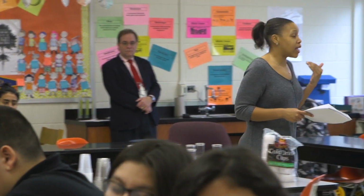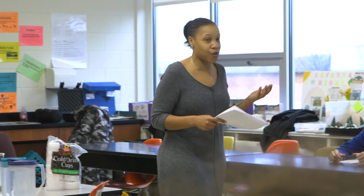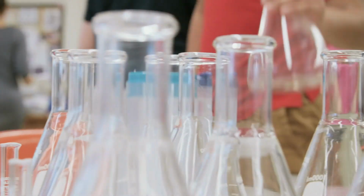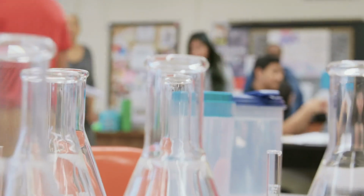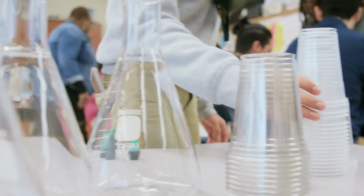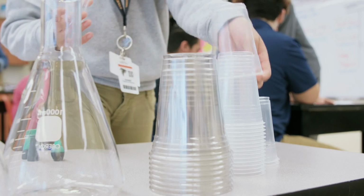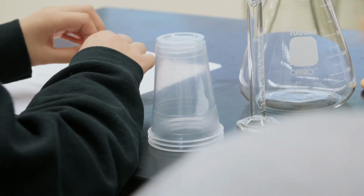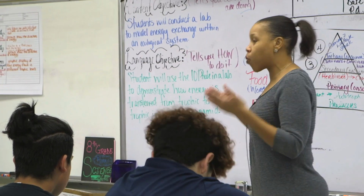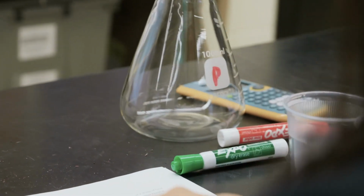So if you have been designated as the material person, to get the material, at this time, I want you to come and get the flask. So the next thing I need you to get is the 3 clear cups. And once you get the 3 clear cups, we're going to label those in a moment, okay? So let's label our equipment so we know exactly what it is and what we're looking at as we're moving forward in the lab, all right?